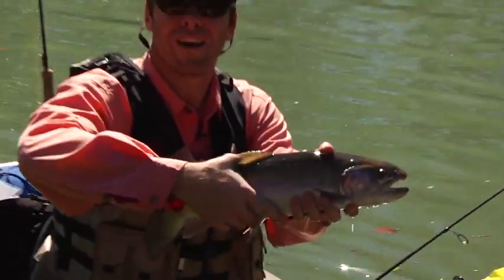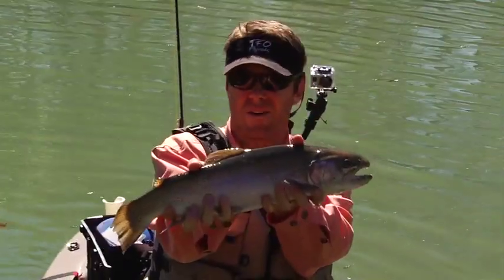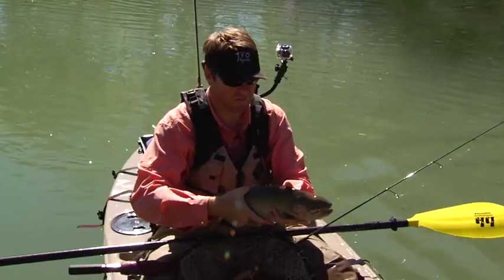And what a catch. There we go. Look at the beautiful pattern on this fish. Let's get him back in the water. This is a good looking fish right here.